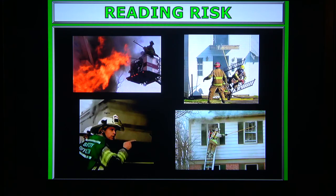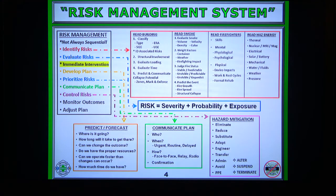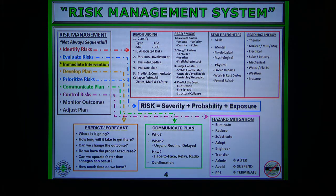We'll start the reads off with reading risk. We'll run through the complete process and we'll give the students some examples of systems that they can use to effectively manage risk on the fire ground.